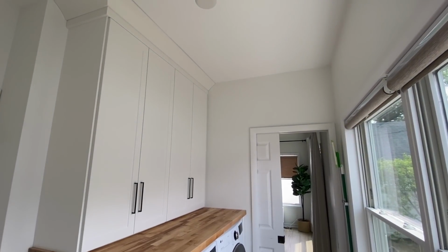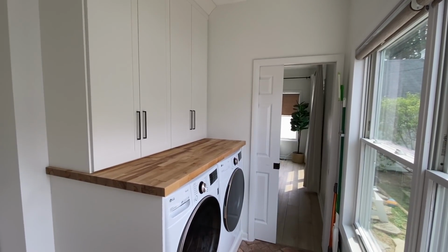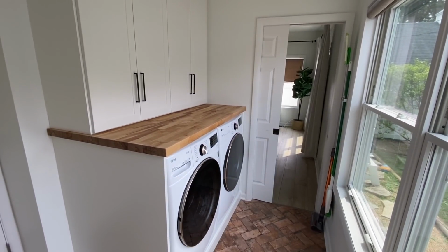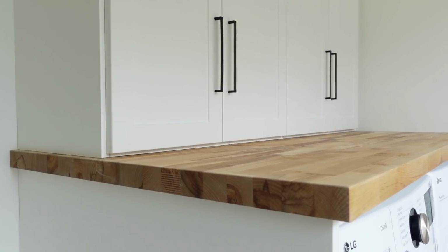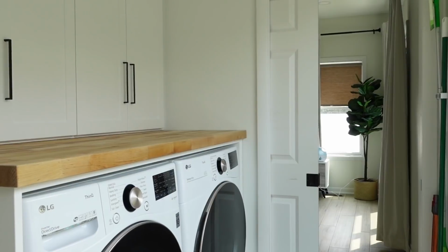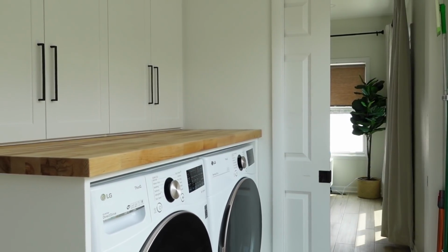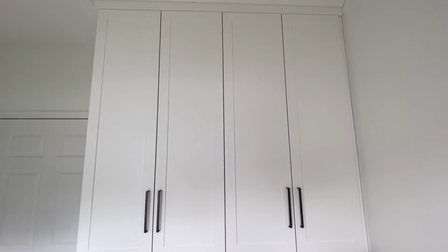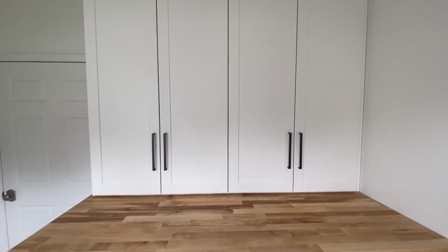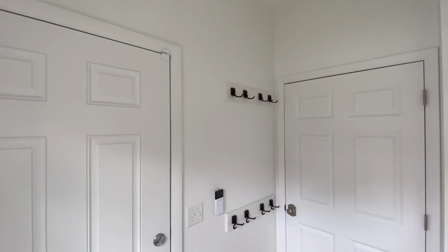So this is now our finished laundry room, and I cannot believe this is my laundry room. I'm seriously so excited to do laundry and to fold clothes in here. Absolutely love this folding board. It has made me so excited to do laundry and fold clothes, and Inspired Closets came up with this completely custom to the ceiling cabinet that has so much storage for our grocery bags, for our vacuum, for our laundry supplies. It holds everything that was in this room before.